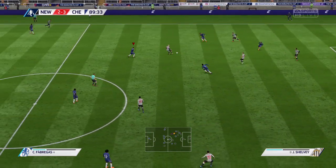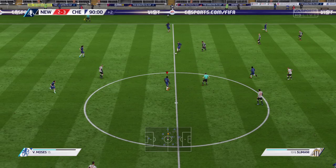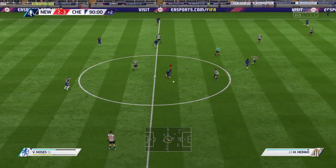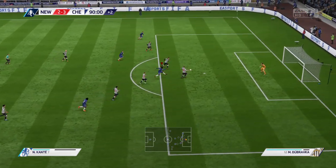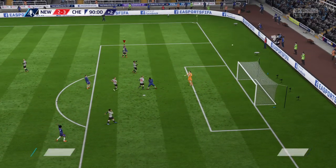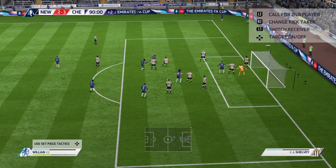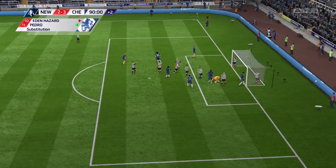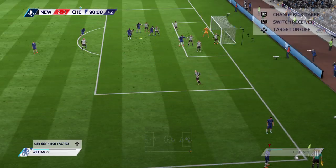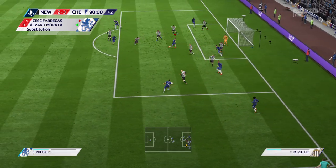Manquillo. José Lu. We've got two added minutes. There will be a minimum of 2 minutes. Chelsea on the attack. And here's the shot. Really stretched to make the save. Top class. This is going to be the introduction of three new players. David Luiz! Great save by a diving goalkeeper. Short corner. Coming onto the pitch.